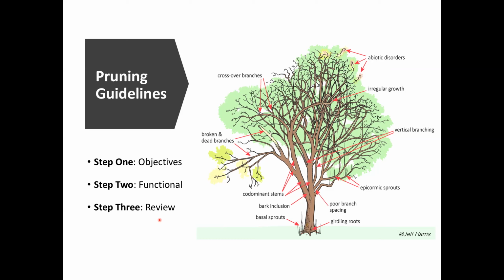Trees don't just grow up needing pruning. There has to be a reason. So I tell people to think about the functional aspects. If we take care of the health and safety or risk issues regarding tree pruning, 80% of what we need to accomplish can be done right there. So again, look for things like broken or dead branches, or perhaps dying branches.